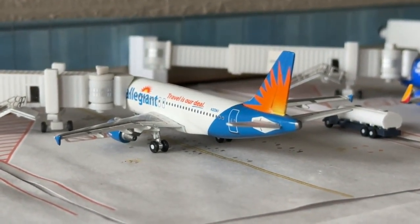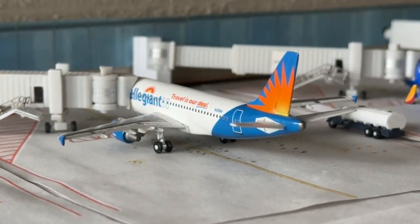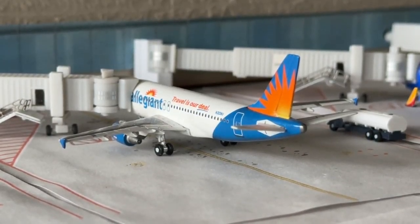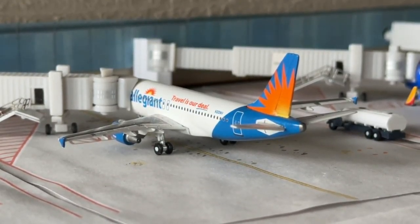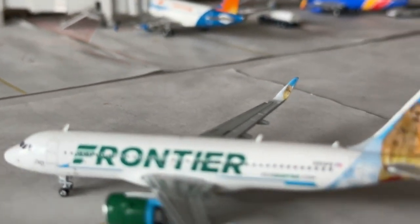Allegiant's been going very strong. I hope to see some new routes from them soon because they've been a little quiet when it comes to the quantity, but I know they've been trying to keep stabilizing their network, so we love to see it. Anyways, this is currently coming in from Idaho Falls, and now it's heading out to Spokane, Washington. So a really nice collection of routes there for them.